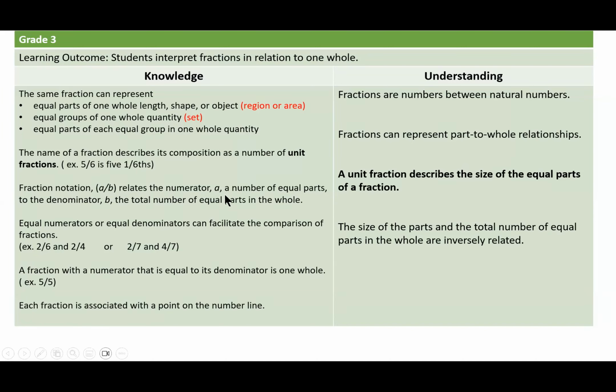But those numbers have meaning. The top number is the number of equal parts, and the denominator is the total number of equal parts. So the number of equal parts on the top may be the part we're talking about that's shaded, or the set that we've got in our hand, or up to a certain point on the number line, and then the bottom is the whole. They talk about that a lot, so it's not just a line and a number.